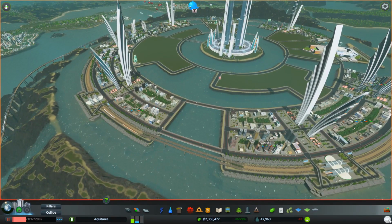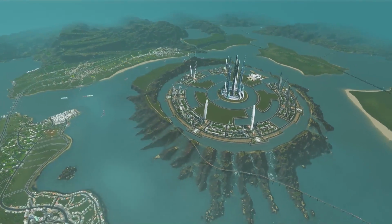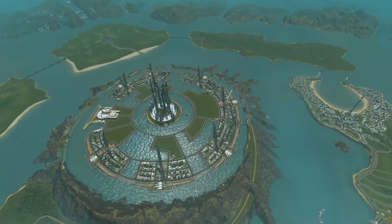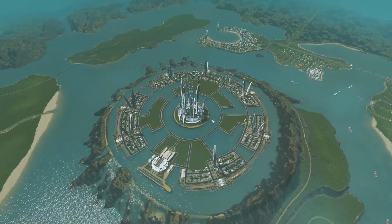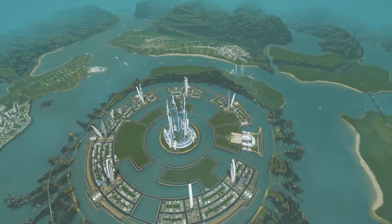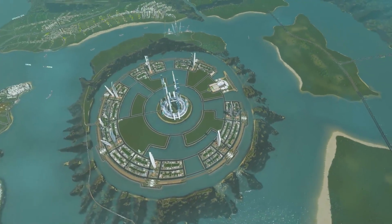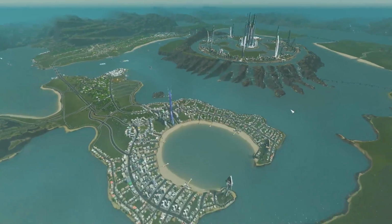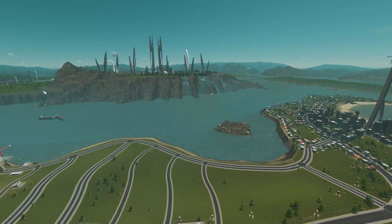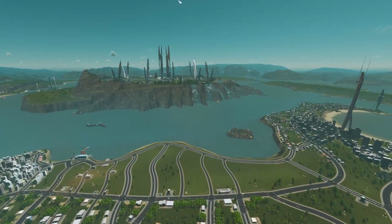I think. Let's go to the free cam. Have a little bit of a look. Oh, good Lord, man! How can you not like that? How can you not like that? Holy crap, that's good. I mean, seriously, guys, I think that is exactly what this city needs. Just a really iconic skyline. These buildings are just awesome.